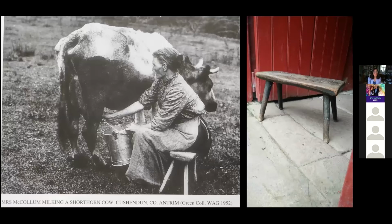Recently, I gave a talk in Nagel Place about milking stools, which wasn't something I'd really researched very deeply, but there's a lovely stool there from the Ulster Folk Museum on the right. You can see it's got splayed legs. It's much more complicated than it looks. A lot more thought went into it than you might assume when you look at something that looks that simple. So the splayed legs are very important.